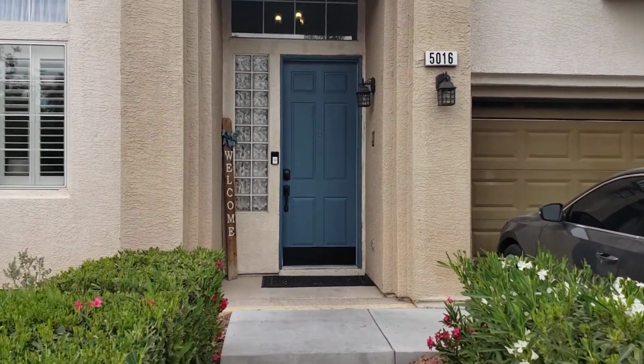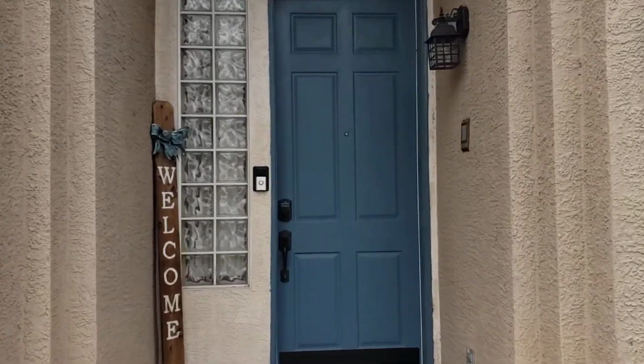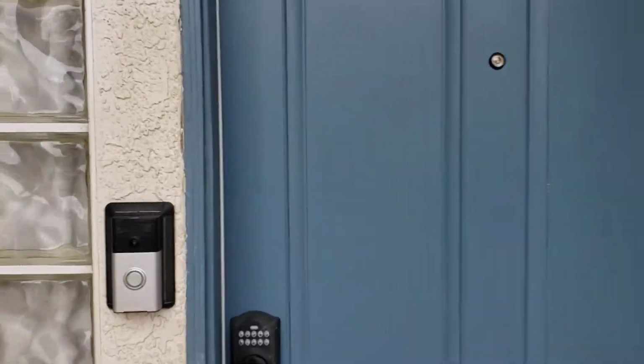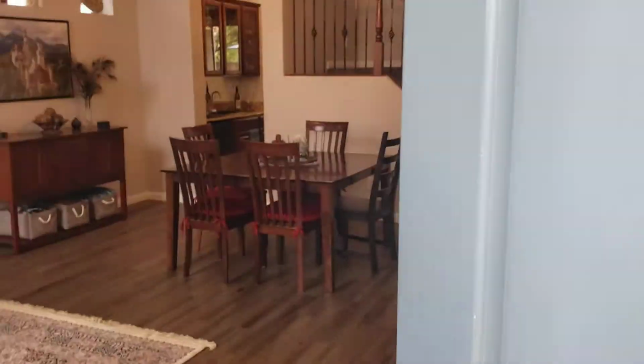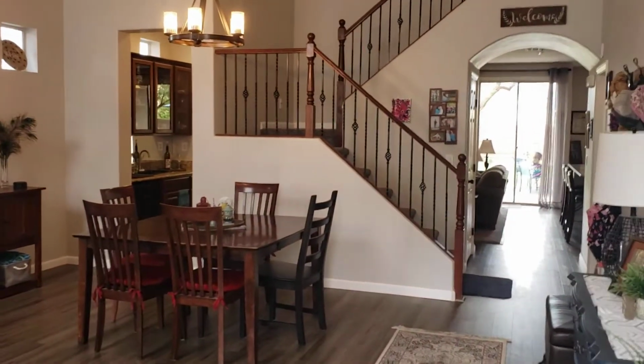Let's go see what's behind the blue door. This is a beautiful home. Address is 5016 Whisper Lake. They've got the Ring doorbell. Let's go see. Look at that entrance. Beautiful.